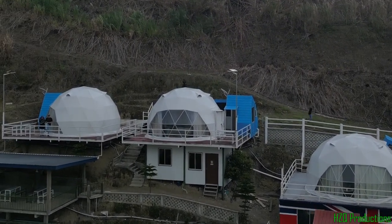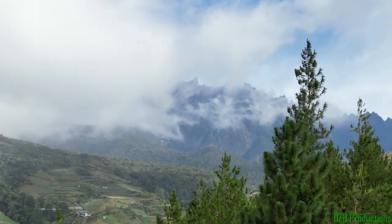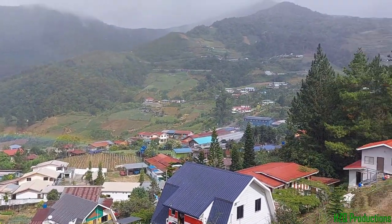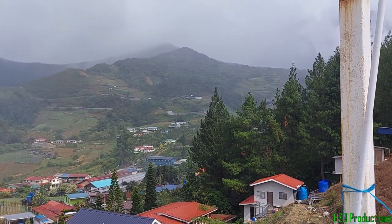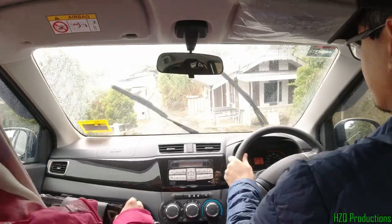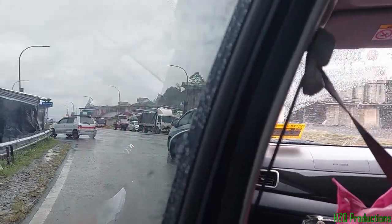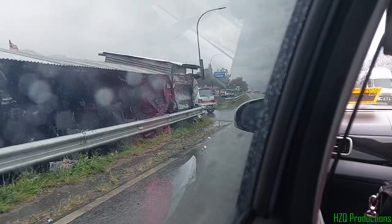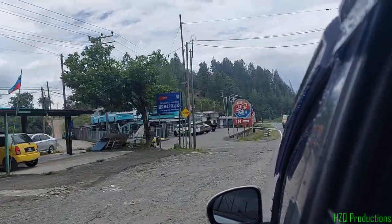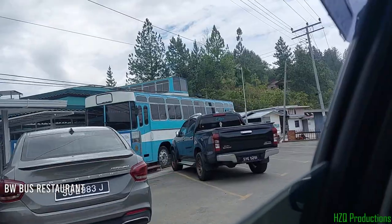After a short stopover at our accommodation prior to checking out, and as rain fell, it was time to bid farewell to our glamping dome accommodation. But before we left Kundasang, we decided to head to a somewhat unique restaurant for breakfast. It is the BW Bus Restaurant.